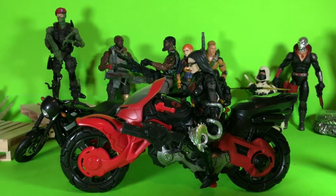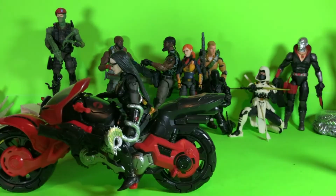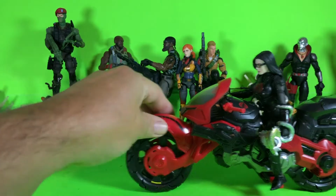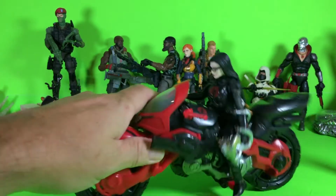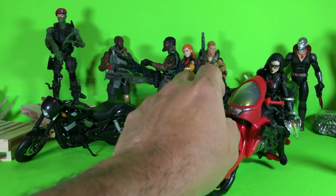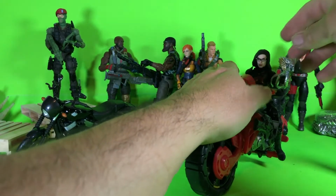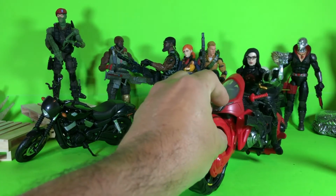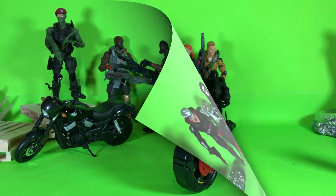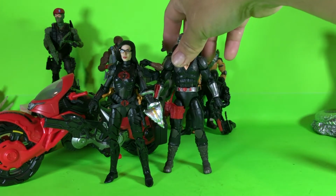Okay, so even with the figure on the coil and a little bit of movement back and forth, it doesn't actually fall over, so it's kind of nice. It's very sturdy with the figure on there. I do have her with one hand on the steering wheel because I wanted to put the snake on this hand. So I'm probably not going to leave her on the bike. I'm probably going to stand her with the rest of my figures in the collection.